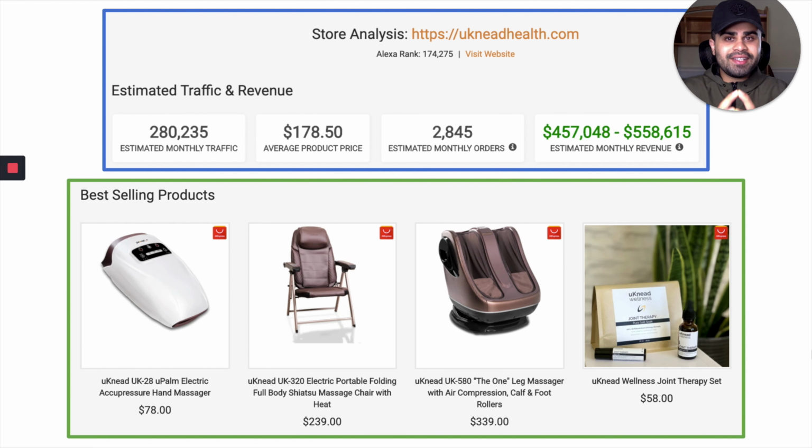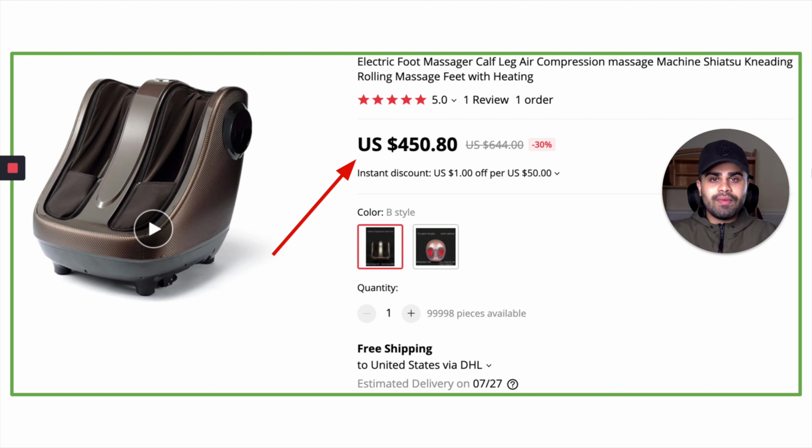We can confidently say that they're focusing all of their Facebook ad spend on the leg massager and the hand massager as well. They're probably getting more of their revenue and profits from the leg massager, because that is a little over 4 times the selling price of the hand massager.